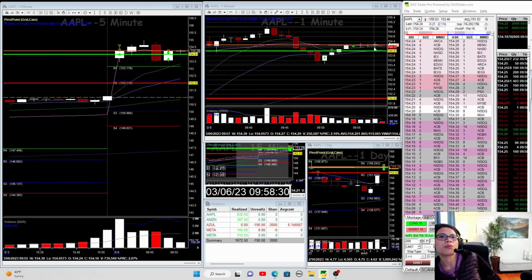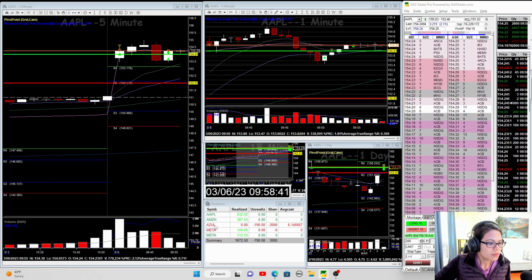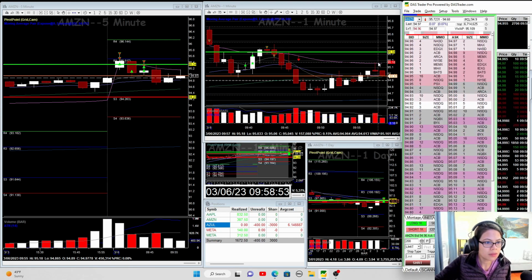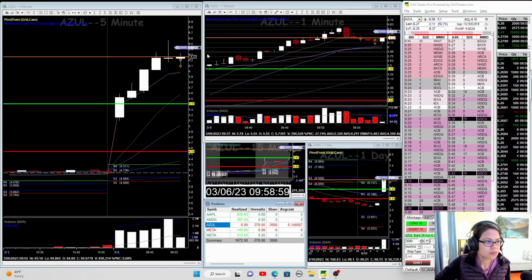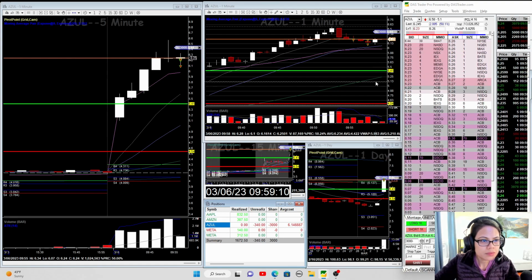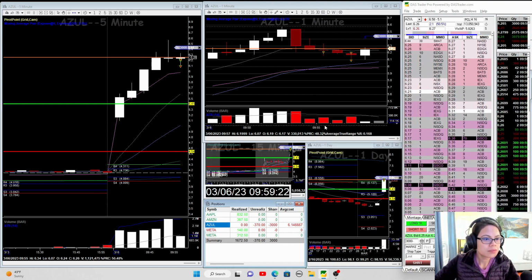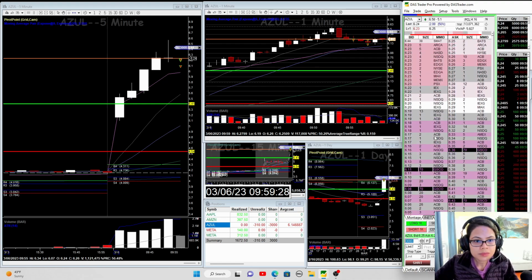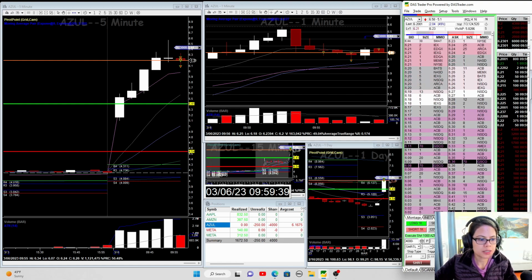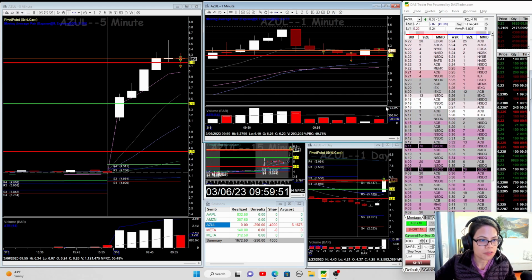Don't want to enter Apple because right now it's at VWAP. This one had a strong rejection at the VWAP. Low volume here when it was pushing up. Low volume here. Adding to my position just because the volume here is dying. So now 6.16 is my average cost, which is that level. Just updating this one, 6.44.